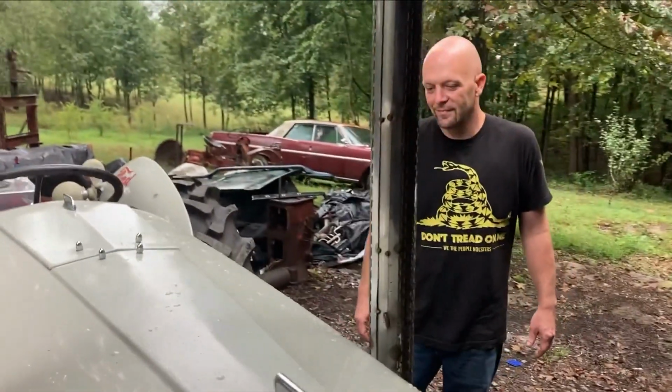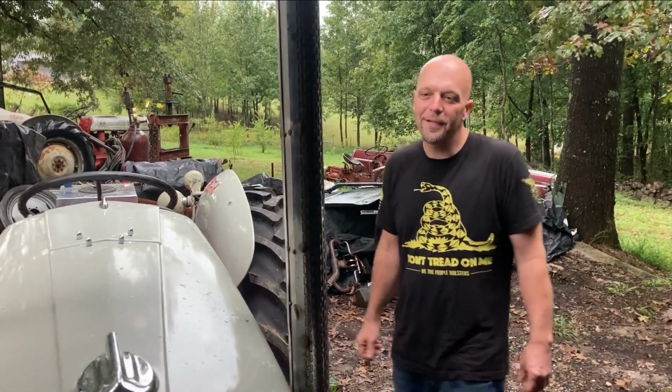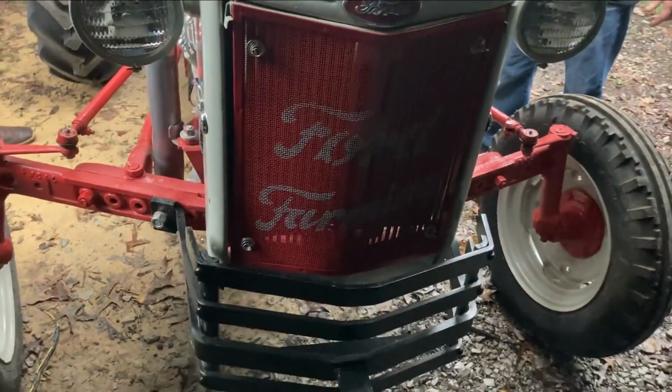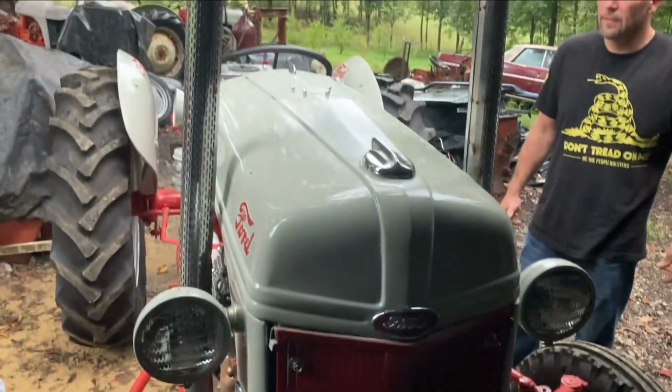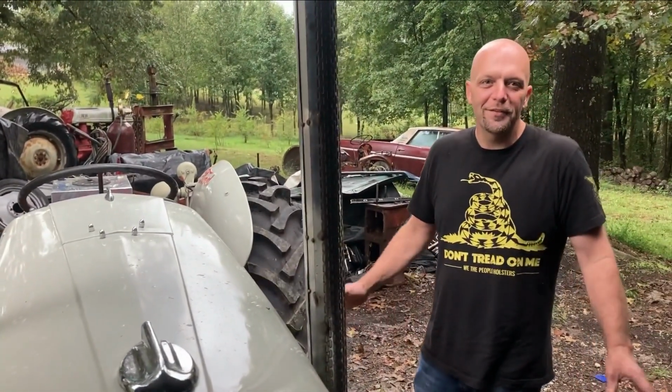Well, I've got a dumb question. Is it fast? It's very fast. Put it in 4-speed high, it'll fly. Wow. Very cool. It's too fast for a tractor if you get on it real hard.